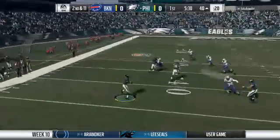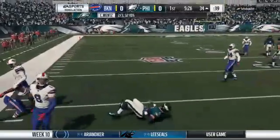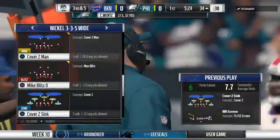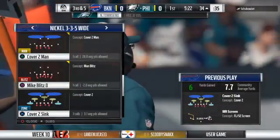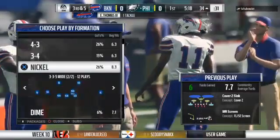On second down, here's Wentz. Throw left side, complete. That's Townsend. And a big hit there as he runs into a brick wall. 6 yards is the pickup, and that'll lead to a third down. They've got good playmakers on the offensive side of the ball.